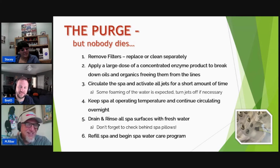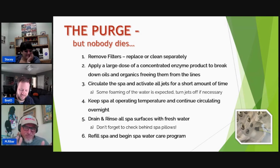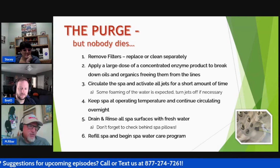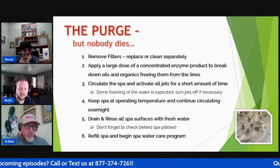I'm not going to say all the grossness. It breaks down all that crap. Yep, there it is. Essentially, the same kind of thing happens in your spa. If you don't want to think about the stuff that's in there, then you want to purge it, because using a purge would actually clean the pipes. That way, everything's clean, not just the shell.